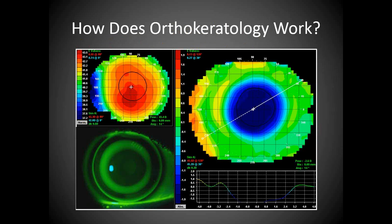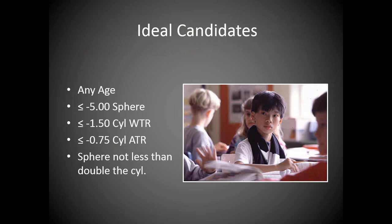If you've never used Ortho-K lenses, let's discuss how the treatment works exactly. For the most part, the FDA-approved range for Ortho-K, not for myopia control but for orthokeratology, is spherical prescriptions up to about 5 diopters, 1.5 diopters with-the-rule astigmatism, and 0.75 against-the-rule. So your effective range for most conventional Ortho-K lenses is about 5 diopters of myopia.